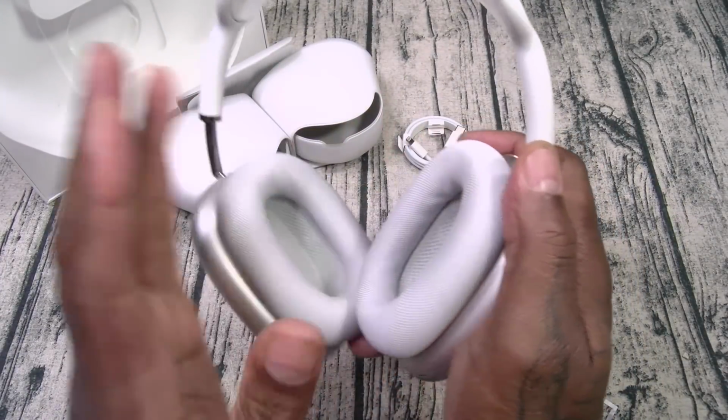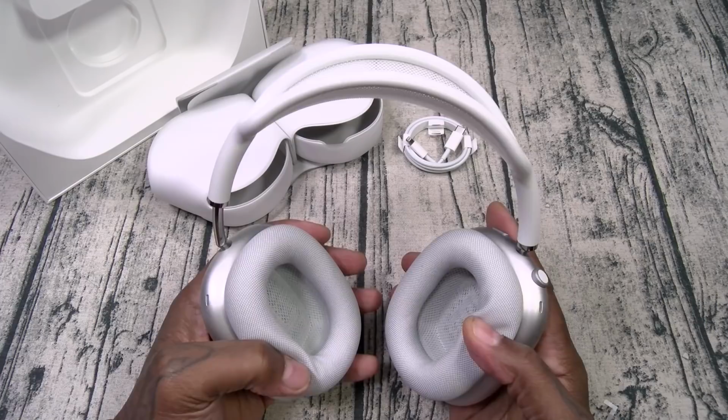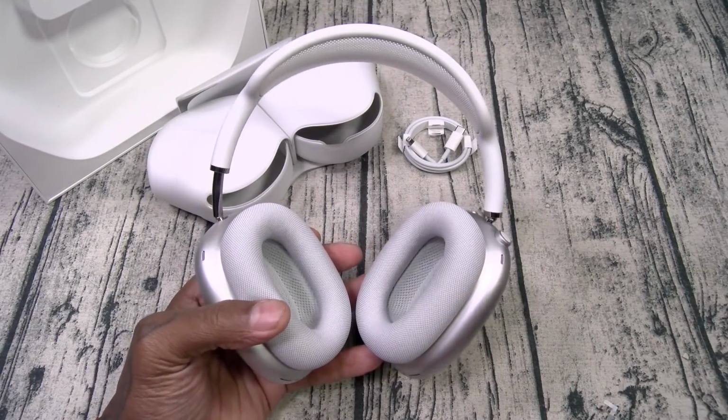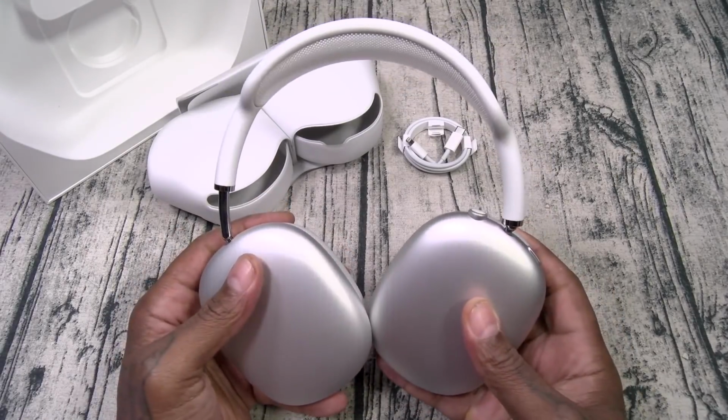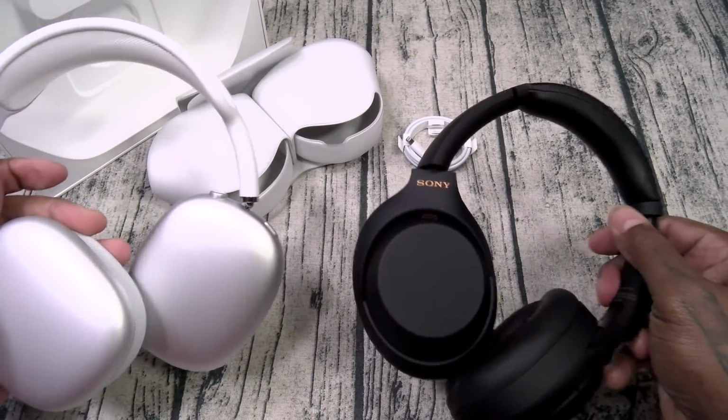Super soft. That's why I said you got to keep an open mind when you're buying tech products. All right, everybody jumped on the bandwagon and said these were too expensive. You got to hold these in your hand first. All right, the difference in the weight is night and day.